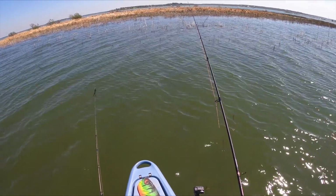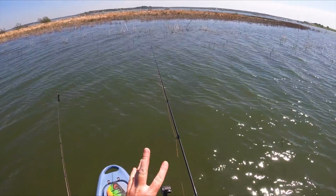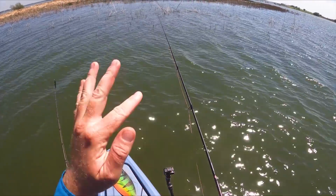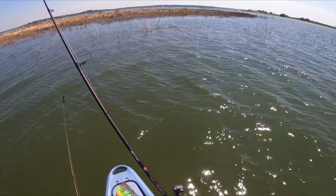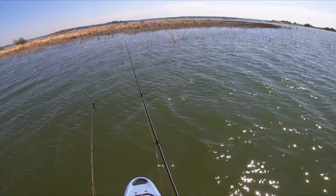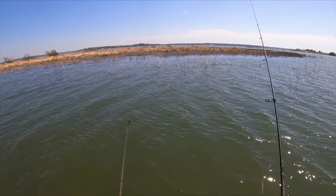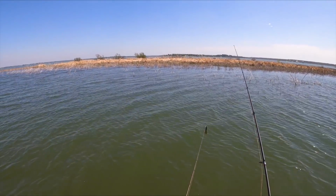So basically with YakFish, all the action is on the fall. Cast it out, pick a spot, let it fall. Watch your line. I like to leave it slack line so it falls straight, falls naturally, and just watch your line. The line starts moving weird, changes direction, speeds up, slows down. If it does anything different, it's because a fish has it in its mouth. Oh, big splash.